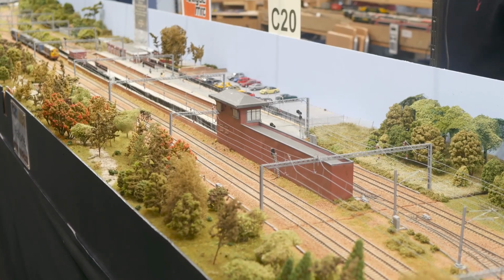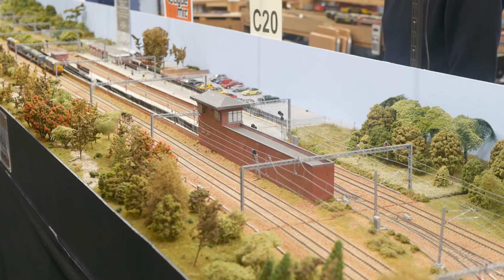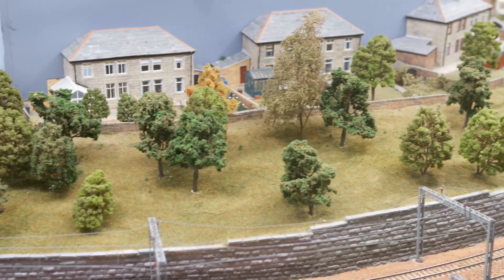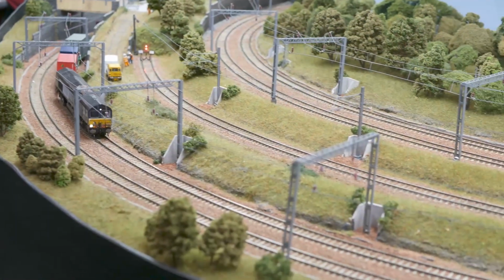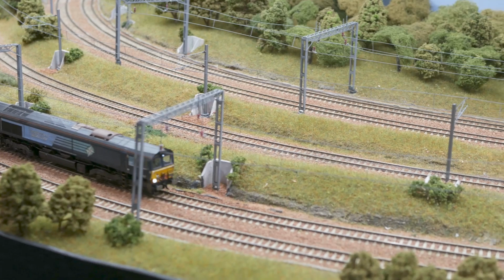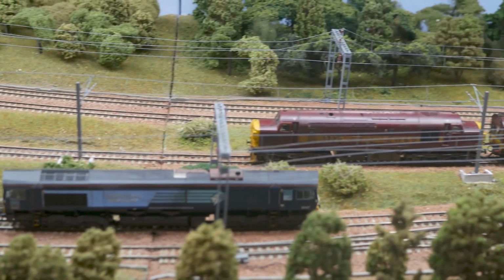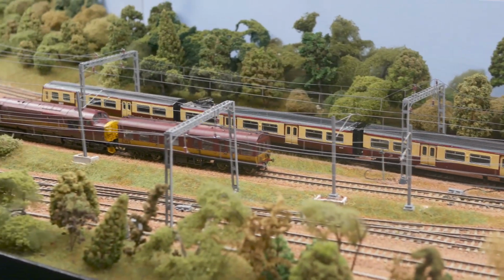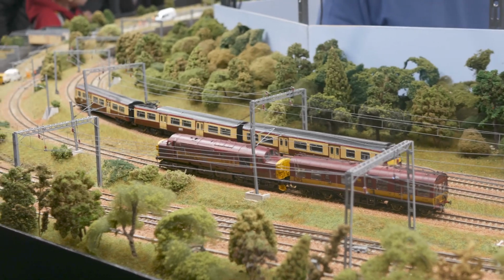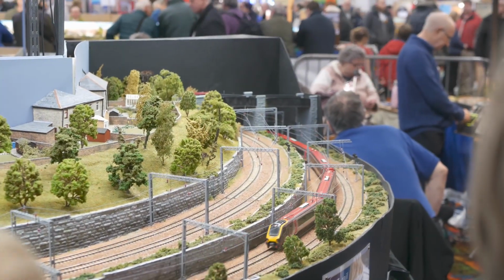The layout measures 22 feet by 11 feet, including the fiddle yard. Buildings are scratch built. Track is Peco Code 75 in the scenic area and Code 100 in the fiddle yard. Control is DCC by Lenz, with some locos chipped for sound. Stock is a mixture of Hornby, Bachmann and Dapol. Ideally there are 4 operators, but the layout can be controlled by 2.